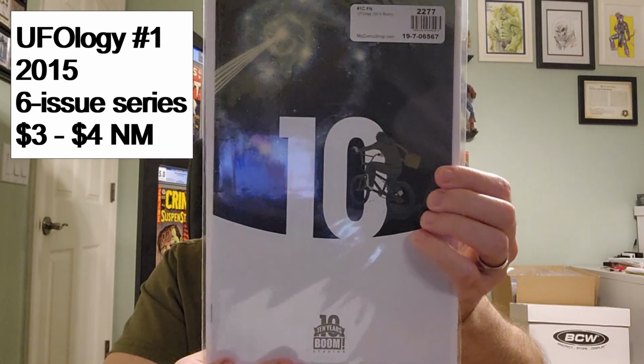You can get this. This is the C cover, but you can get a high-grade example for $3 to $4. Ufology #1, $3 to $4. And this is a second C cover. This is the 1 in 10 variant.